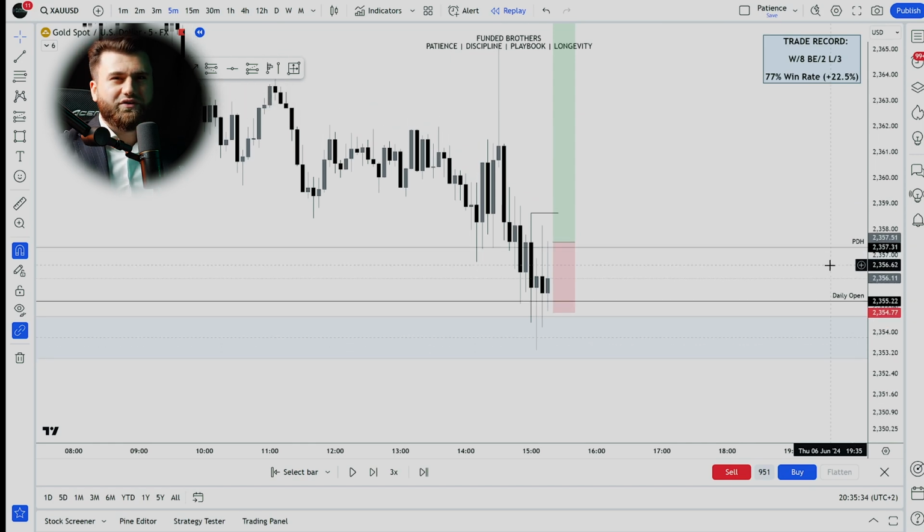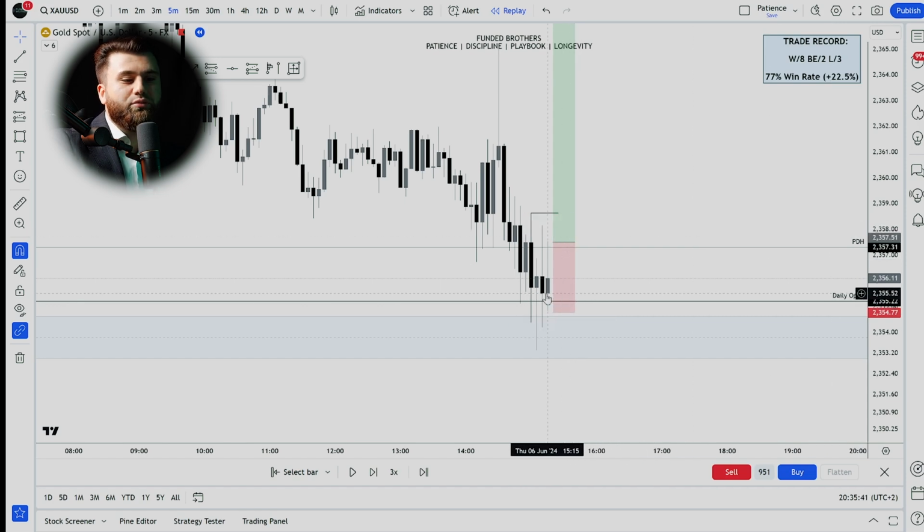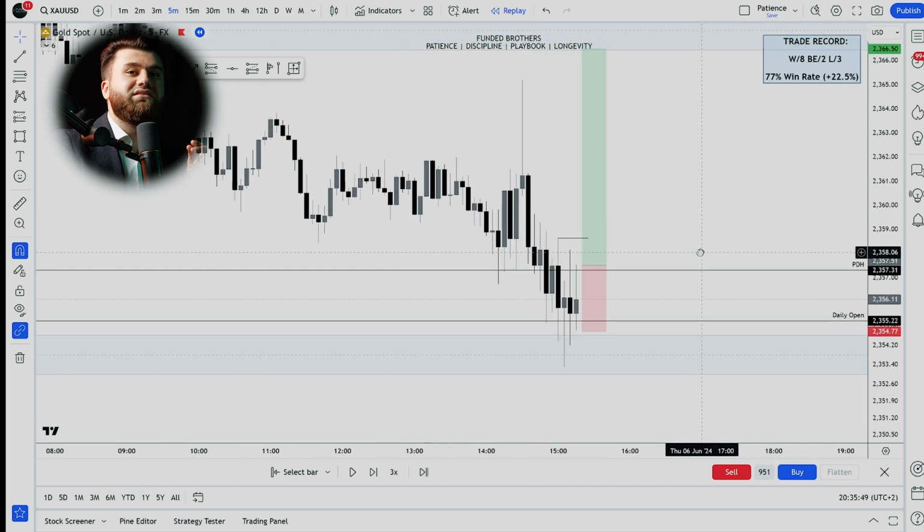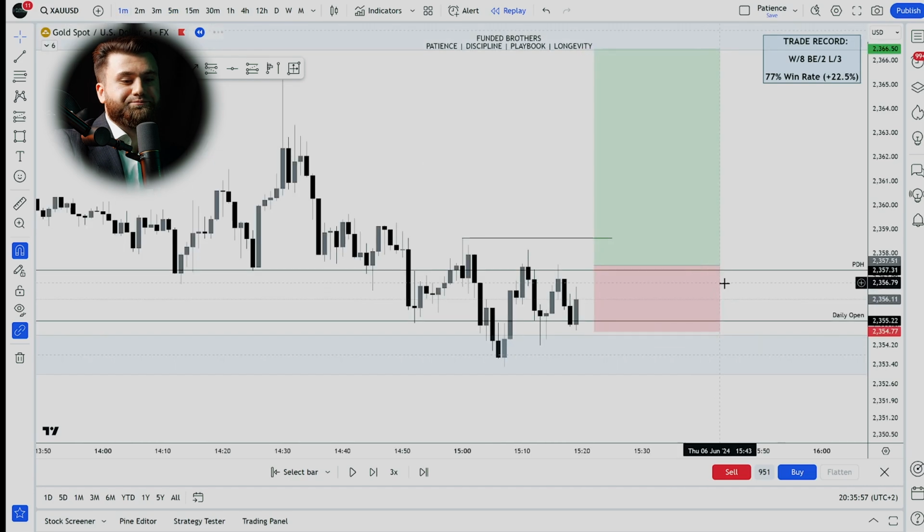So a lot of guys would be maybe scared in this case to take a position. But from experience, I personally know that gold loves to do these kind of things. When the move will be big, it will be not that easy to get into that move. This is something that gold really loves to do, and that's why not many people can trade gold profitably.